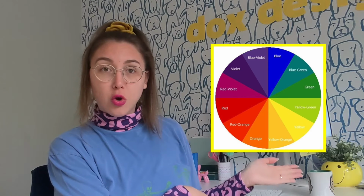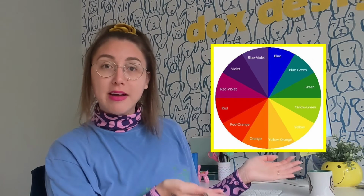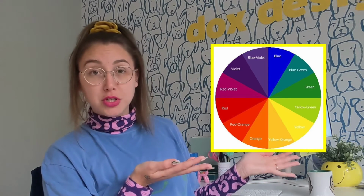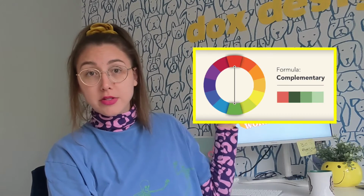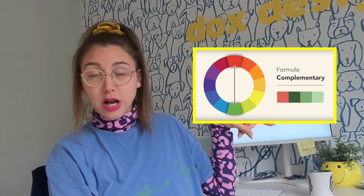Now, there's a few tools that you guys can use. Adobe Color is really great. Canva has some really good options as well. But if you're really wanting to DIY and do this yourself, the color wheel is a great way to look. So we can do complementary colors, which are colors opposite of each other on the color wheel.